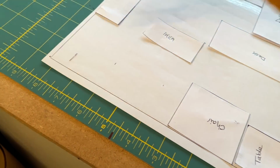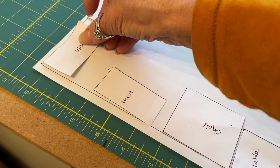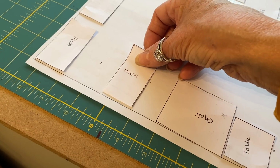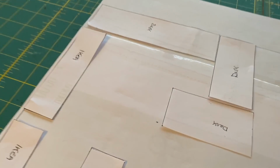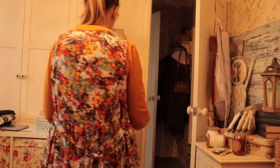So there are the 2 units that sit underneath my cutting table, and they're going to go there, and it still leaves me enough room to get either side of my cutting table, 2 feet, so I can get down the side, which is brilliant. So there we go. So here goes.